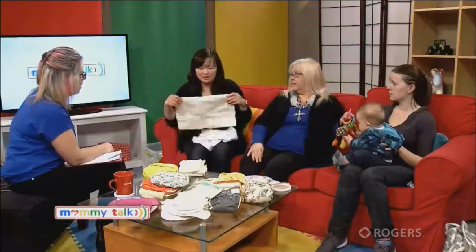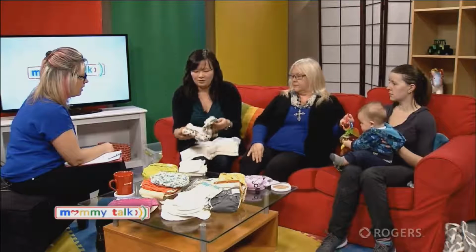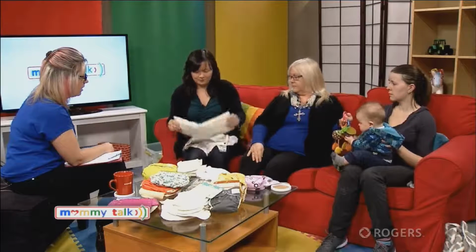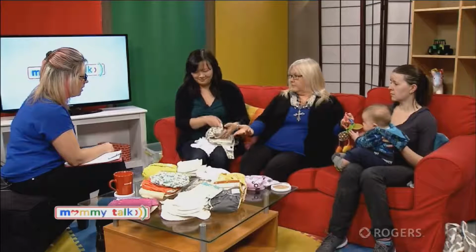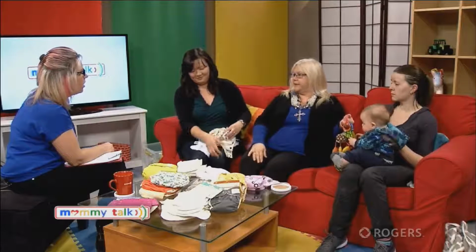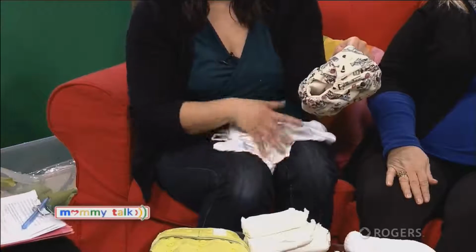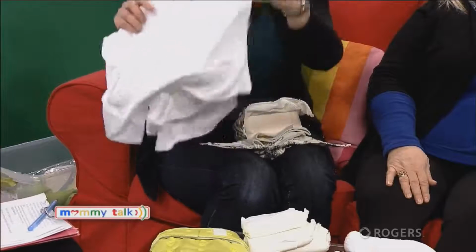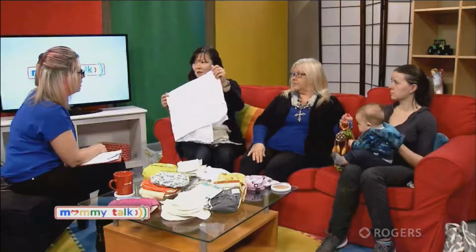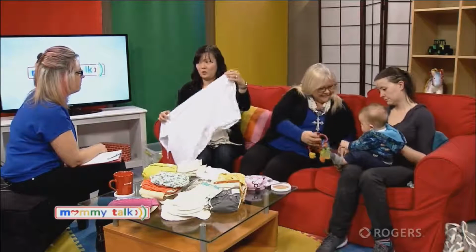It can be as easy as folding it like this, and you just grab a waterproof shell, lay the insert inside and close it up. Doesn't get easier than that. That's one of the easiest ways to do it. Then you can take that white folded one and do the same thing? Yes. And do you sell those too? No, these are just flour sack towels that you can buy from Walmart. It's 100% cotton, and I guess one of the cheapest ways to cloth diaper.